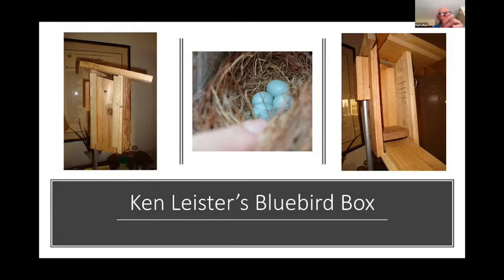Well, if you're into this and you check your boxes at least once a week, if it so happens that that box gets wet and you don't have space between the door and the box opening, the door is going to jam and you will not get that box open.